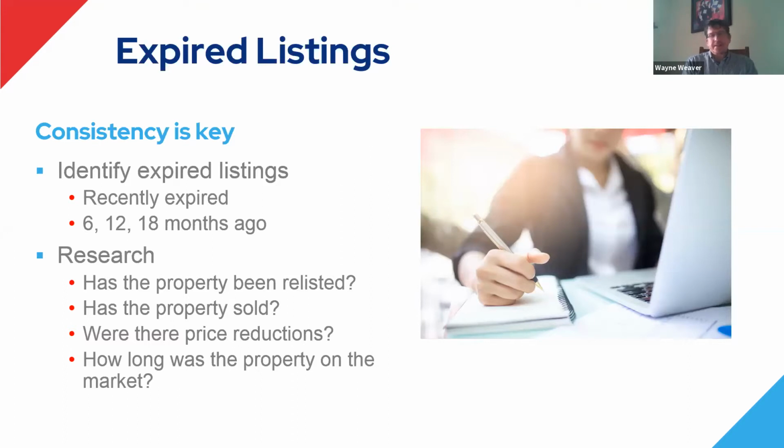The idea is to catch them before they reach back out to their agent or reach out to another agent, because now they're ready to list. We have a shot at chatting with them before that and potentially getting the listing. That's huge as to what we're thinking about when we get to expireds. But they are out there. There are good listings that expire. It's just a matter of why they expired.